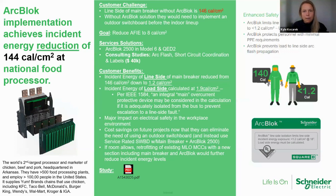So we did a study for them. What the study found is we threw out the 3R rated switchboard, which they didn't want or need anyways. And we put arc block before the main inside the MCC. And this brought the line side incident energy down to 1.2 cals per centimeter squared. And then the load side was calculated to be 1.9 cals per centimeter squared.